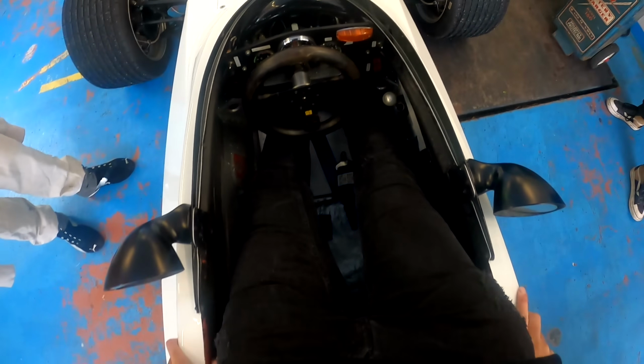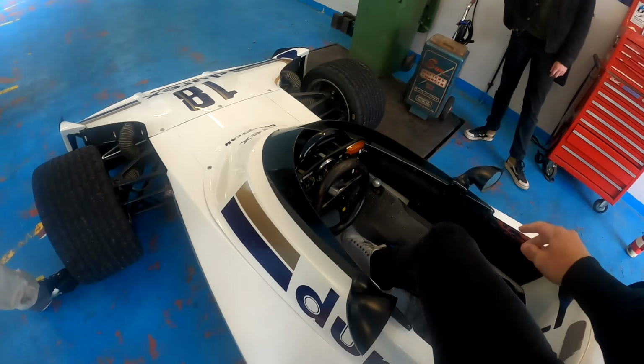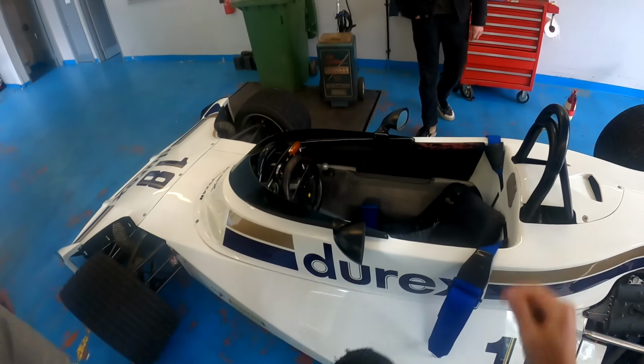And that's just half the problem. Getting in is just 50%. You have to get out as well. And that is not a particularly graceful maneuver, I must say, but we did eventually do it without smashing into the mirror this time.